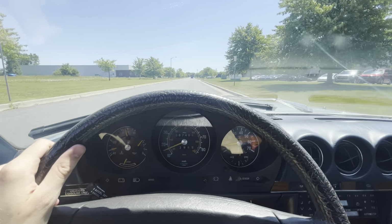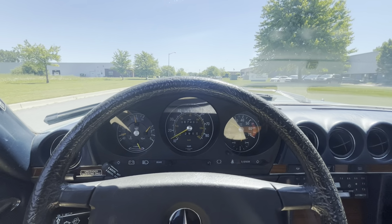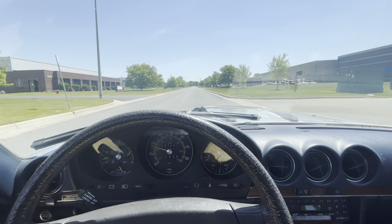And the brakes are really good. Overall, this is a great example. Seems to be performing really well. And yeah, come take a look at it.